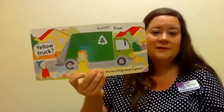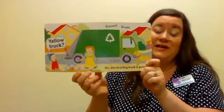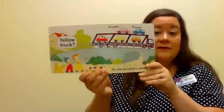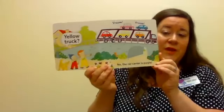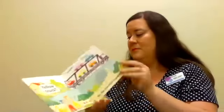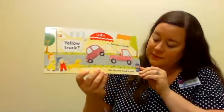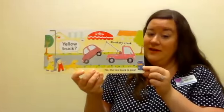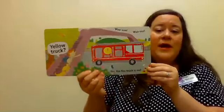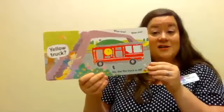Yellow truck? Crunch, crash. No, the recycling truck is green. Yellow truck? Vroom, vroom, vroom. No, the car carrier is purple. Yellow truck. Clunkety clunk clunk. No, the tow truck is pink. Yellow truck. Wee-oo, wee-oo, wee-oo, wee-oo. No, the fire truck is red.